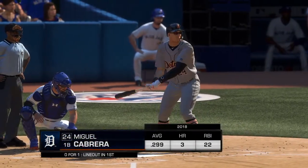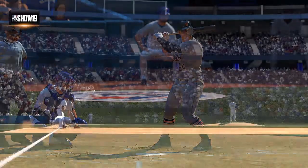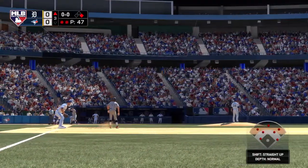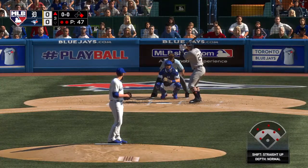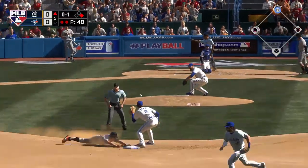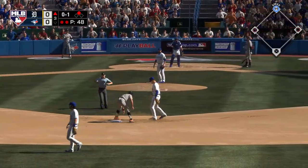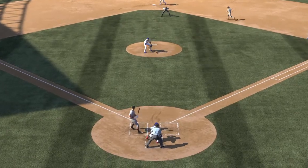The first baseman Miguel Cabrera stands in. Here's the first pitch to him. That's a strike to throw down. And it's far too late as he steals second with ease. So he swipes second successfully, but you have to wonder now if that might actually end up taking the bat out of the hands of one of their better hitters.